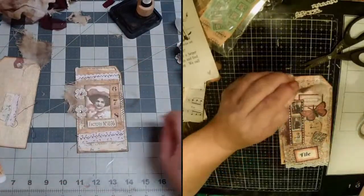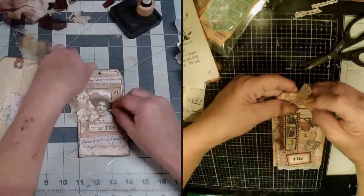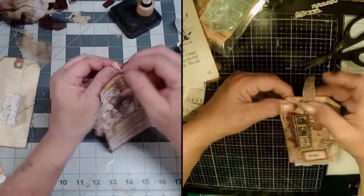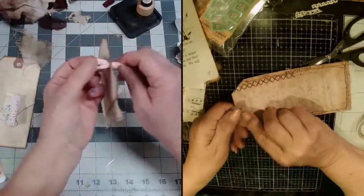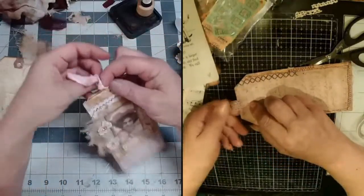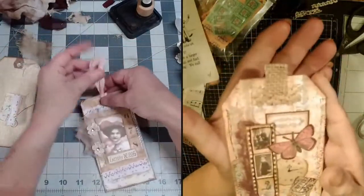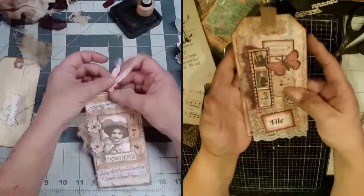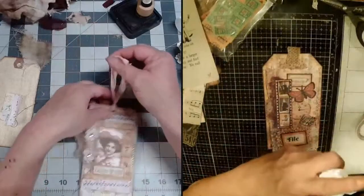That's not it. Okay. I like this burlap stuff. I'm telling you, the sticky on it is like it'll hold a Mack truck, man. Okay. I think my grandson's got this on Shane. Okay. I like that topper. I like it. I like this whole tag. I like it.